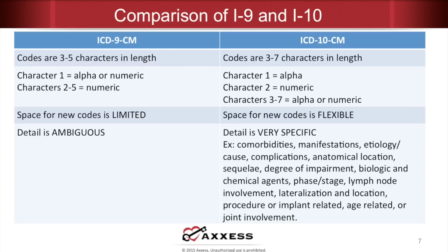As we said earlier in the presentation, the space for new codes in ICD-9 was quite limited. We just literally ran out of space to continue to add codes. But because of the change in the structure, we now have alpha and numeric characters that we can add into the ICD-10 code after the first couple of characters. We now have much more flexibility on having space for new codes. And as we well know, ICD-9 detail was quite ambiguous, whereas in ICD-10 detail is very specific.